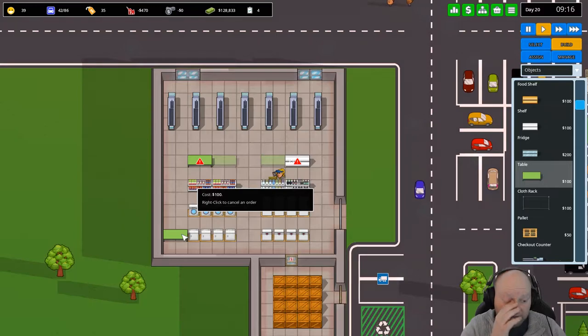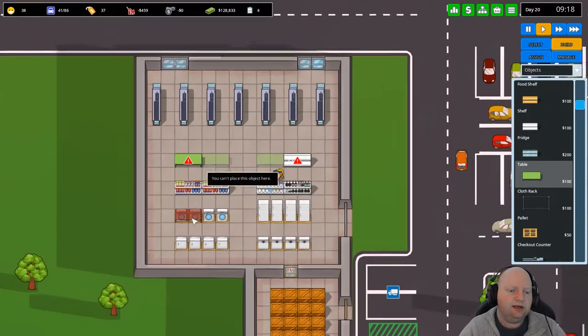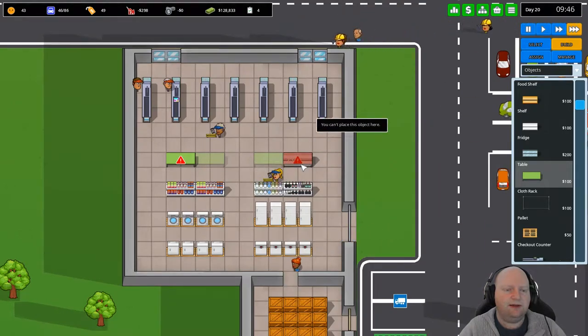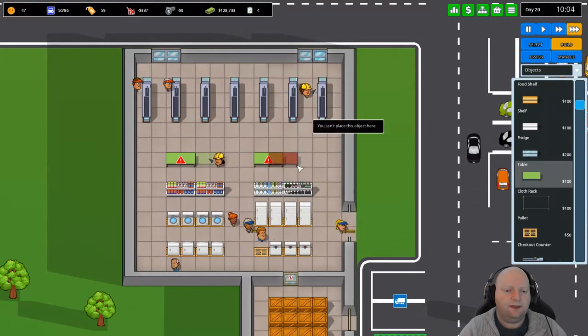1, 2, 3, 4, 5. I can put them down the bottom here, but I don't really want to. Can't rotate them currently. Full speed. Remove that green one, but the green one's getting in my way. That one there, not the green one, the white one. Thank you. Boom.